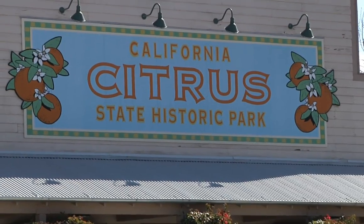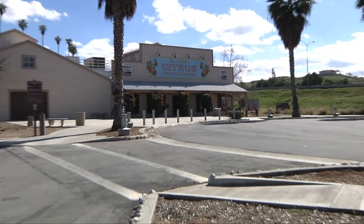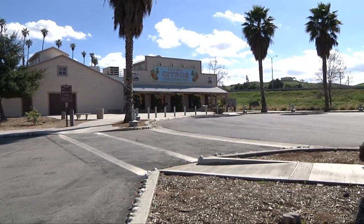Wow. So we're in what appears to be a museum here, right? Yes, this is our visitor center museum, and it's designed to look like a packing house where they would pack citrus from the outside, but on the inside you can tell it has a lot of different exhibits.